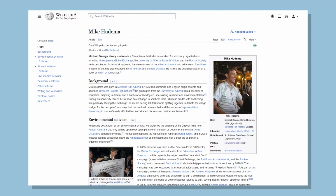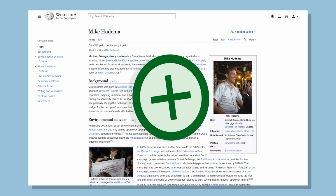First, who is Mike Hudema? Let's fire up Google and search for Mike Hudema in quotes and climate change. Here we find a Wikipedia article. A quick wiki tip, check out that little green symbol at the top right. That means this is a good article, aka it's neutral and fact-based. We love facts. From this, it looks like Hudema is an environmental activist, which makes sense. We should keep that in mind while checking out this tweet.